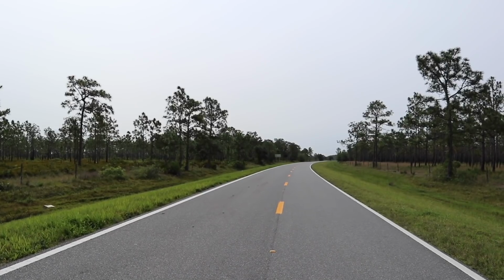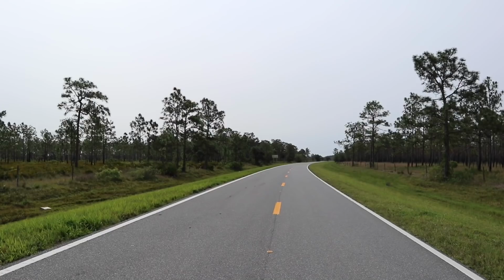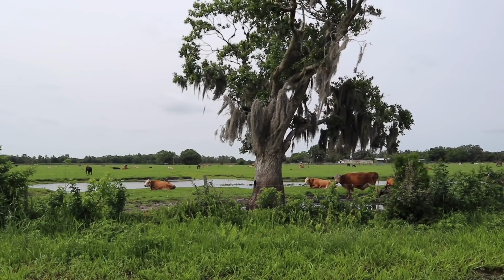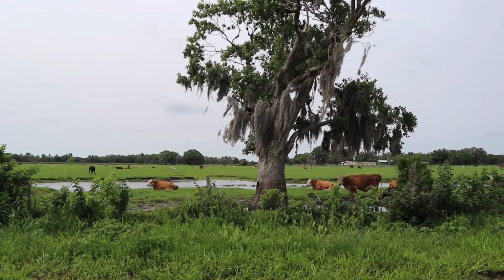That's an airplane flying over, not a vehicle, not road noise. Pretty relaxing there by the water, right? Can't beat that.